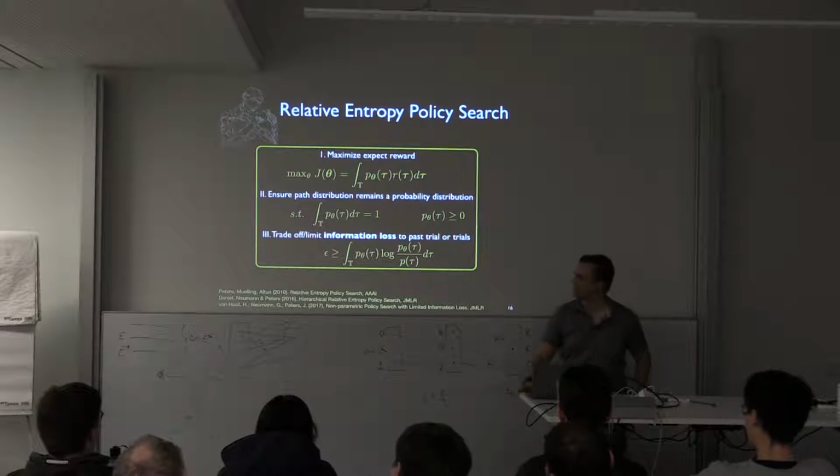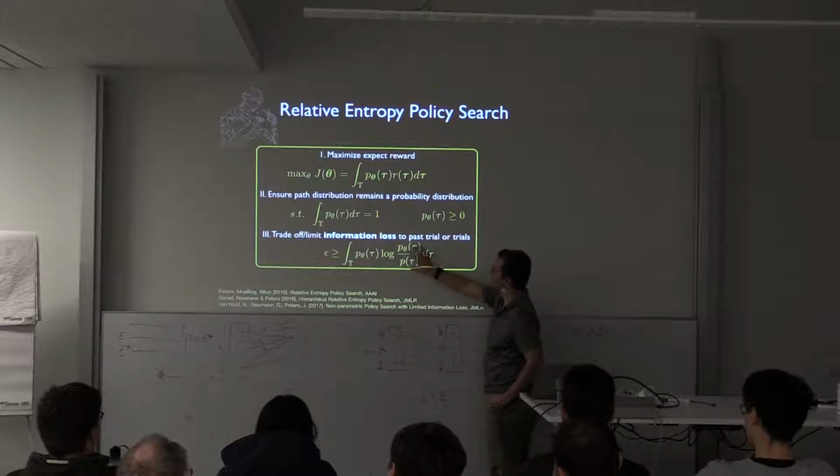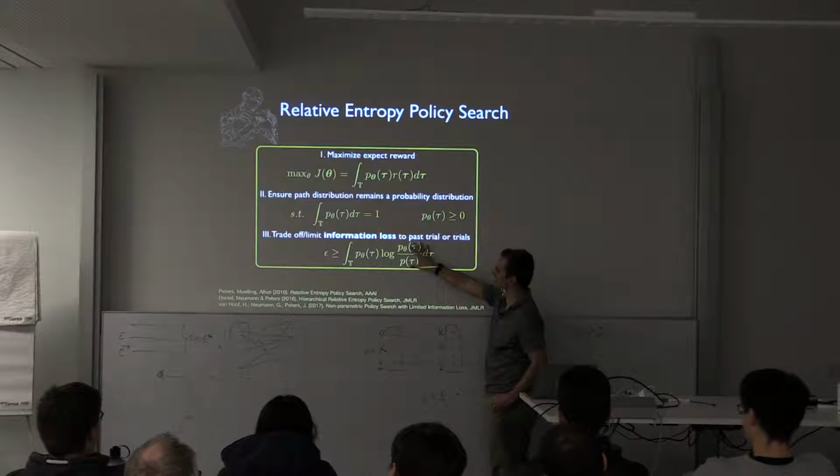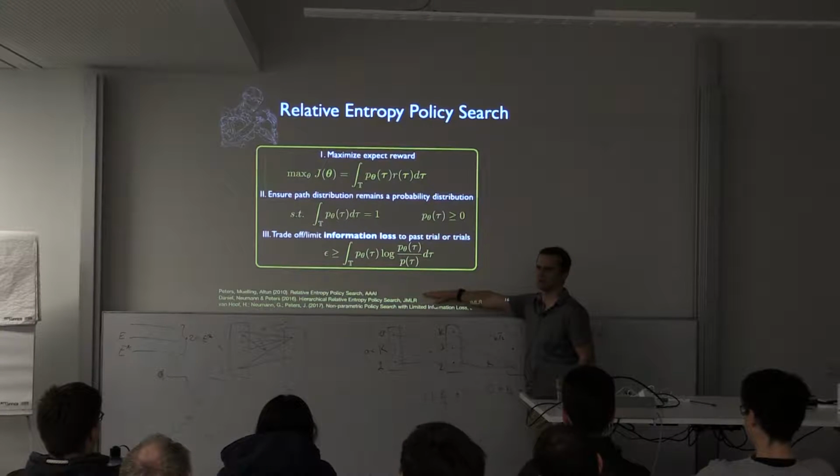If you add one single constraint, that you just don't want to do a lot of damage to your trajectory distribution, suddenly you can derive a whole series of algorithms, and we've been basically living from that for nearly a decade now. And a lot of people have jumped onto this train.